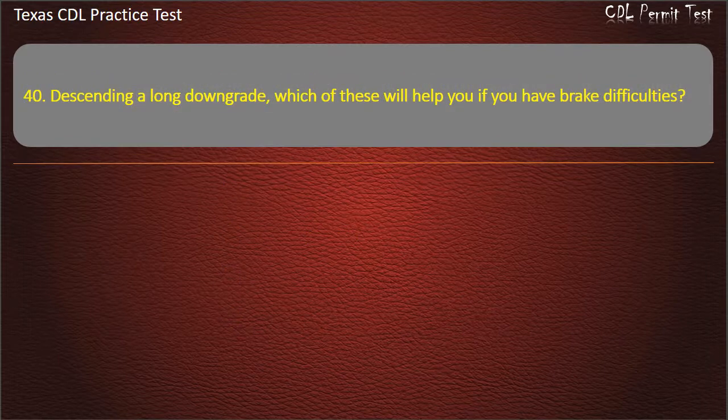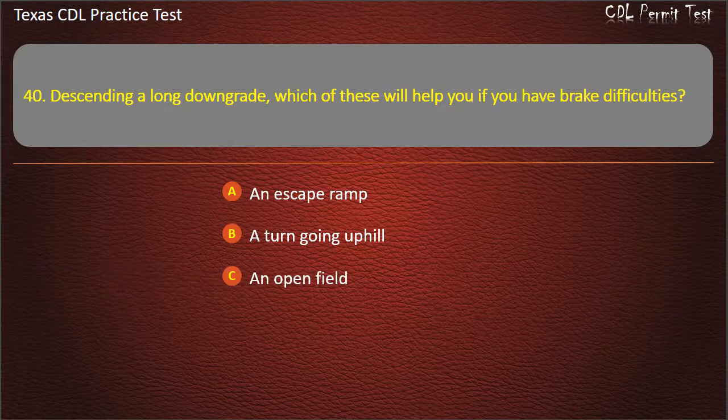Question 40. Descending a long downgrade, which of these will help you if you have brake difficulties? An escape ramp. A turn going uphill. An open field. All of the above. Answer. All of the above.